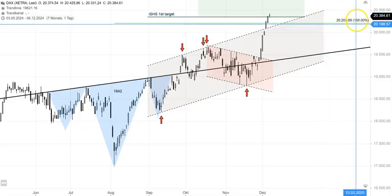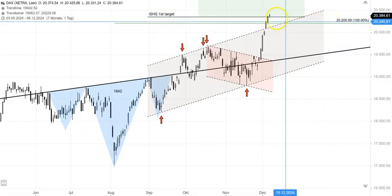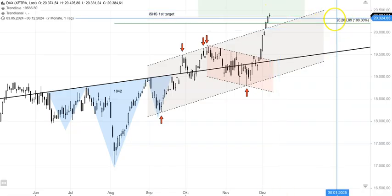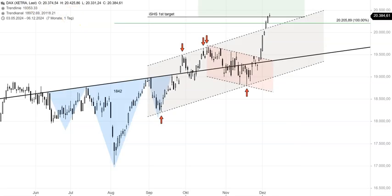And by the way, we triggered 2205 to run higher, but usually before that sequence here works out to the upside, there's a pullback as well.